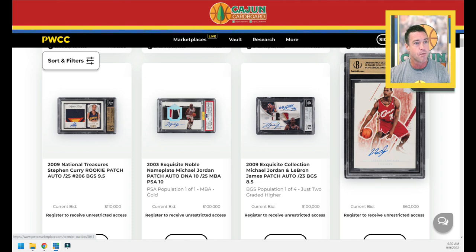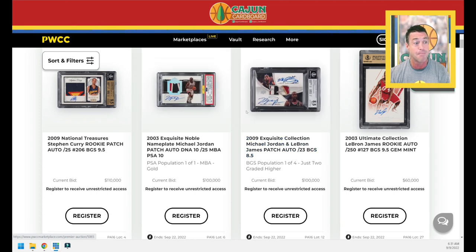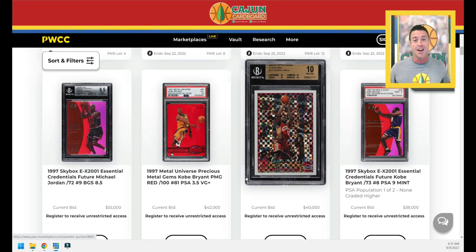We've got an old school LeBron here with no subs on the front at 60. Again, I'm not going to start talking about these prices because they do not matter. A lot of these cards have not received a bid yet, so keep that in mind. And this is the line right here that means the most to me, and let me tell you why.